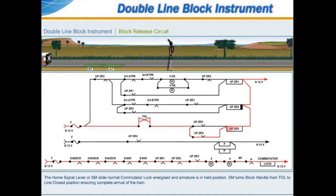The home signal lever or station master slide normal, commutator lock energized and armature is in held position. Station master turns block handle from train on line to line closed position, ensuring complete arrival of the train.